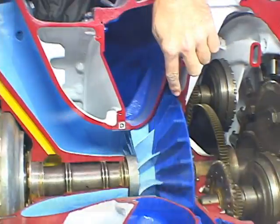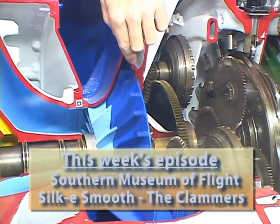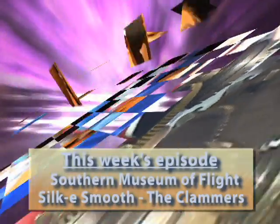Hi, what you're looking at here is a cutaway of a 1945 model 3350 engine, used on the B-29 bomber.